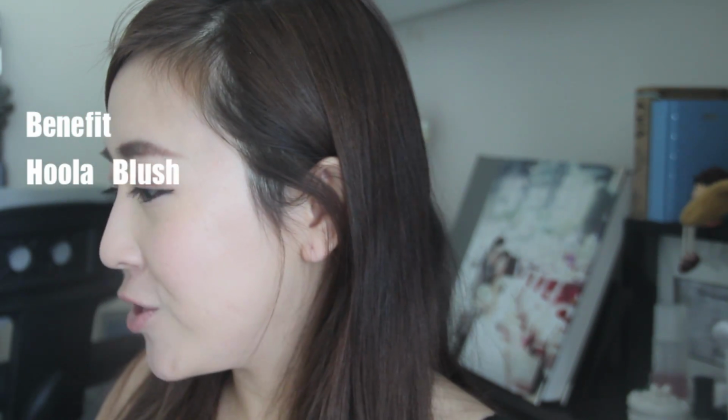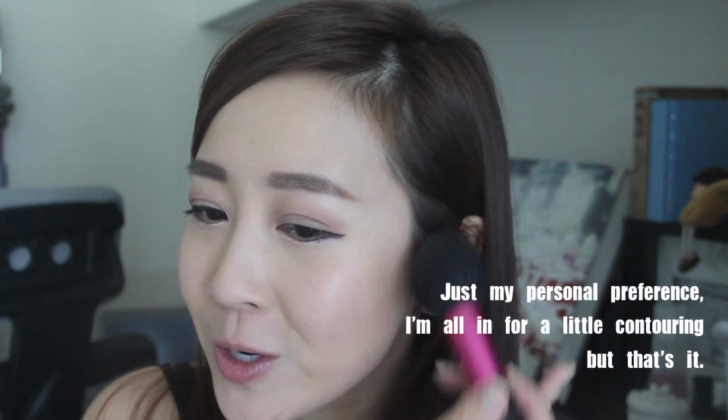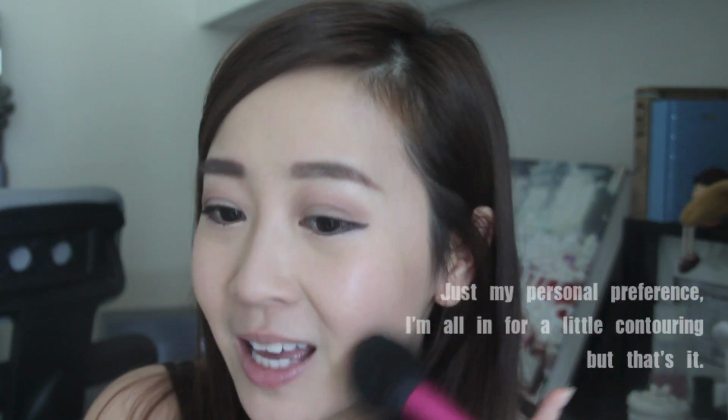Sometimes you guys ask me to do a contouring video. I see why people like it and I see the difference it can make, but contouring is just not really my thing. Just for myself, I think it's a little too heavy for everyday. My hairline. I don't know, am I rambling too much? Do you guys like this kind of video? I don't know. Is it too long? I'm really craving a burger.